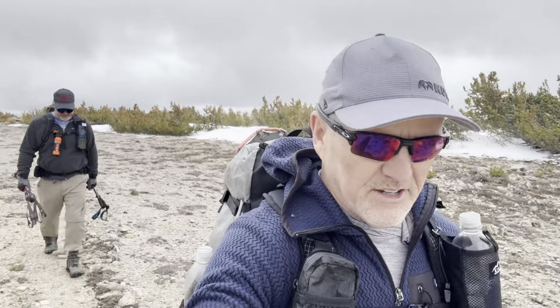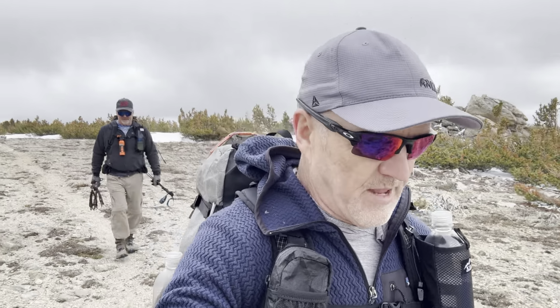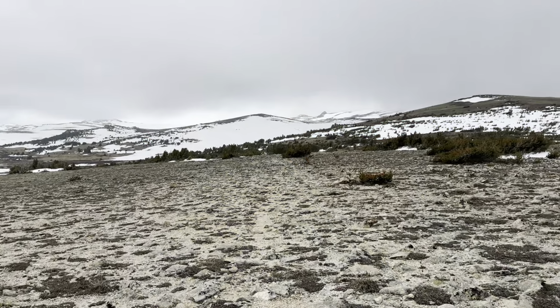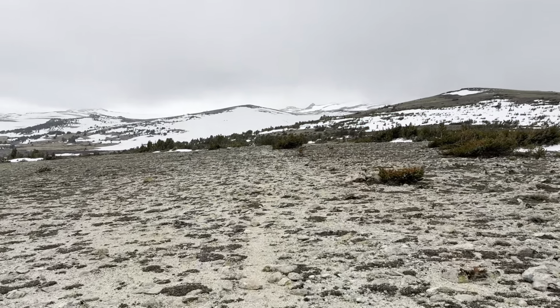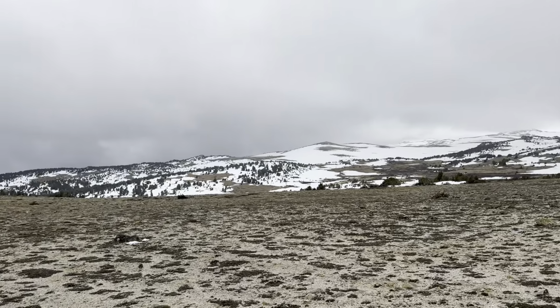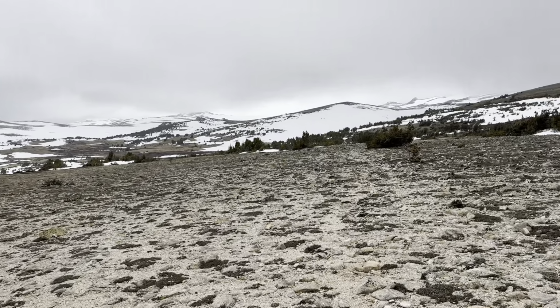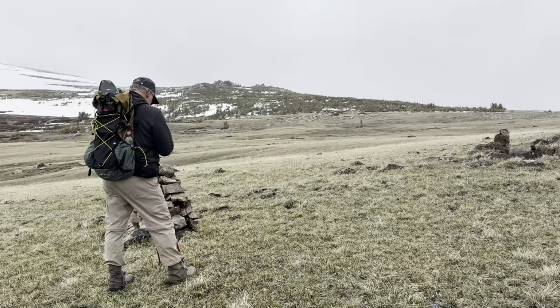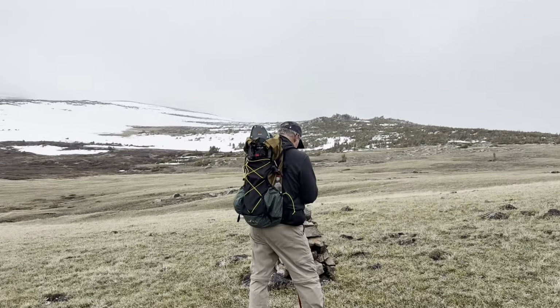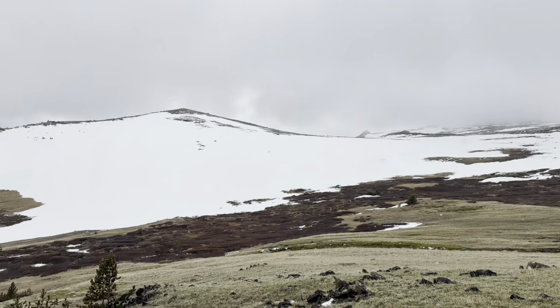Just kind of came over a saddle. Got some desolate area up here where it probably just gets blown, all the vegetation gets blown away. It's cool though. Incredible views up here. Just came over this little knob here and look at this view. It's just amazing. These bottoms are really cool.